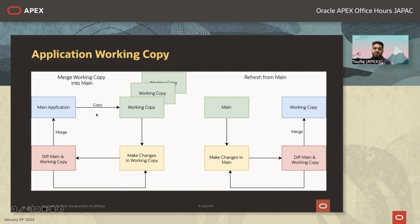And then once you have identified which particular components, which particular changes you want to merge into the main application, you can selectively merge specific components or the entire working copy application into the main application. So right now, you have only merged one particular working copy. So other working copies are still in progress, and the changes that are being done in other working copies are not yet part of the main application. So that means only your changes are available in the main application.